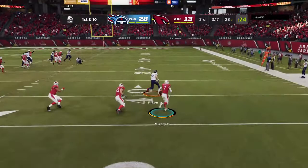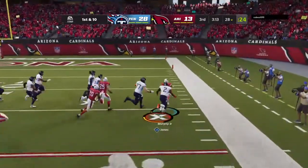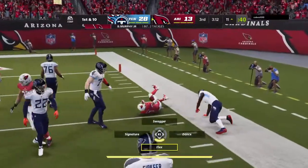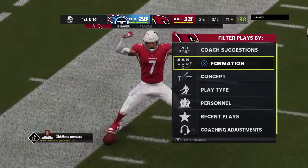Now Tannehill, and he fires one that's intercepted. Picked off by Byron Murphy. And a terrific return there. They're finally able to corral him down near the 11-yard line.